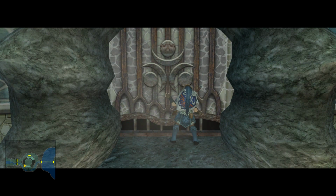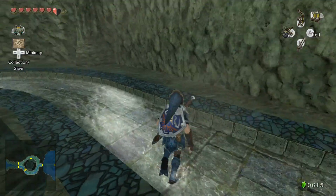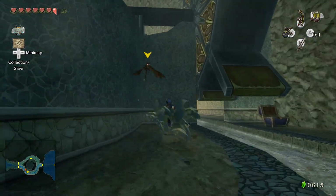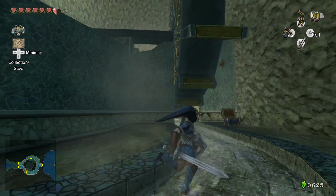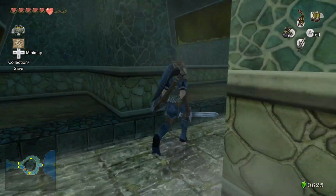But with that waterway activated, I think that's actually going to be a pretty good stopping point for this episode of Twilight Princess. Next time, we're going to progress through the Lakebed Temple. Oh, we also have a kind of shortcut back this way. Yeah, sure, I'll go back this way. I think I want to end up back at the main room anyway.